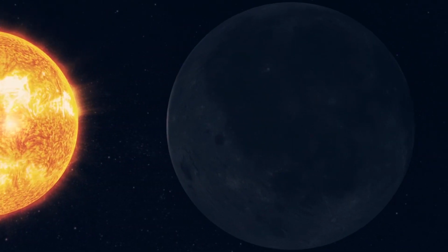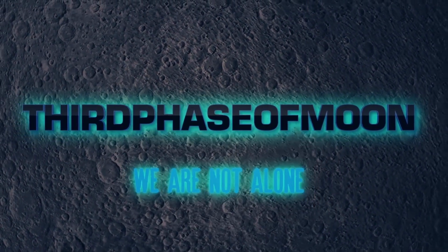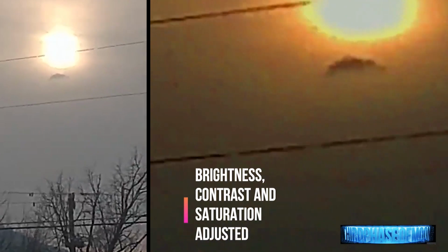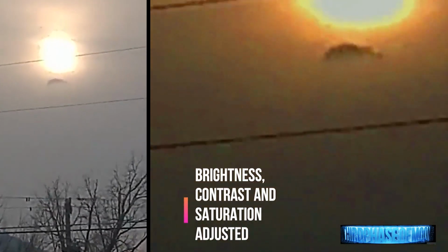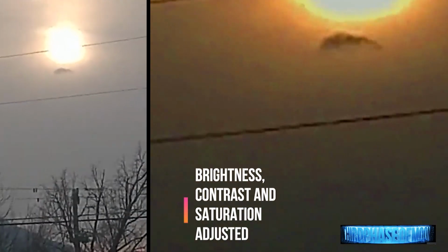Third phase of moon, the time is now. Huge event along the skies across the world. People are capturing them and submitting it to Third Phase of Moon. We're going to share the videos that have come in, the best of May 2020, the UFO videos that have changed the world over the past 30 days. It's June 1st, and we're going to get started with the best videos right now. Let's just get to it.